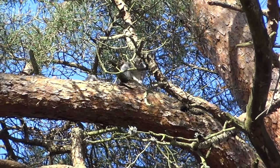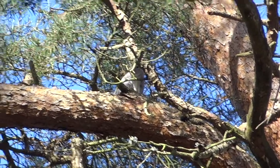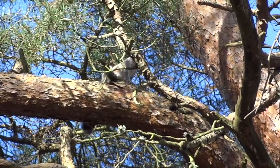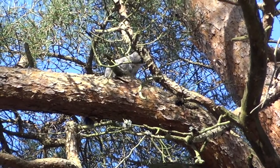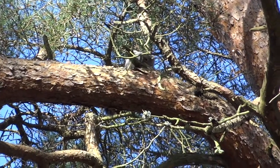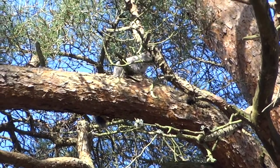Here's a grey squirrel. Probably a lot of you feel badly about grey squirrels when it comes to wildlife, but to me they're just another animal, and all animals are nice, so I couldn't resist filming it. And yeah, as much as they don't belong in the UK, they're still nice in their own right.